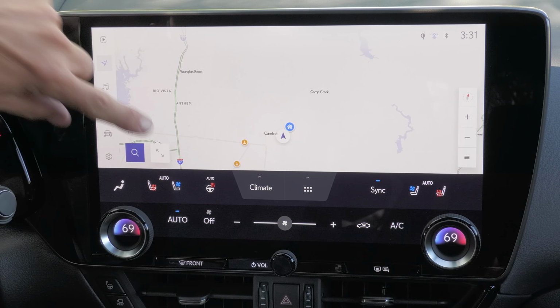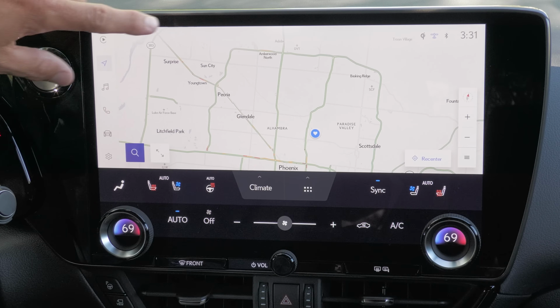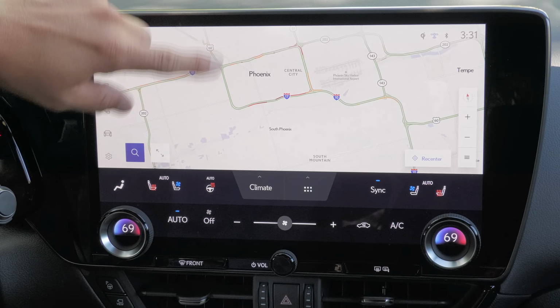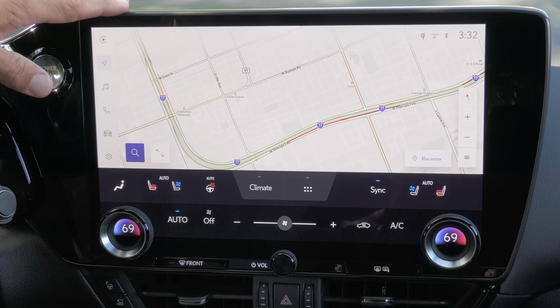Navigation is fully connected now. You'll notice it's pretty swift. The mapping interface is being delivered by Google's data set, but Toyota is the one manipulating the data and creating the maps. The benefit here is that Lexus and Toyota control the look and the feel of the software, but we get the most accurate and most current traffic data, for instance, from Google. And of course, the Google Point of Interest database as well, along with Lexus voice commands.